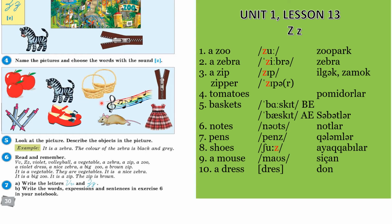Baskets. It doesn't have the sound z. Notes. It doesn't have the sound z. Bu sözdə də z səsi yoxdur. Zip. A zip. It is a zip. It doesn't have the sound z. Bu ilgəkdir və ya zamokda deyirlər. Və bunda z səsi var. It is a dress. Dress. It doesn't have the sound z. Bu dondur və s səsi yoxdur bu sözdə.